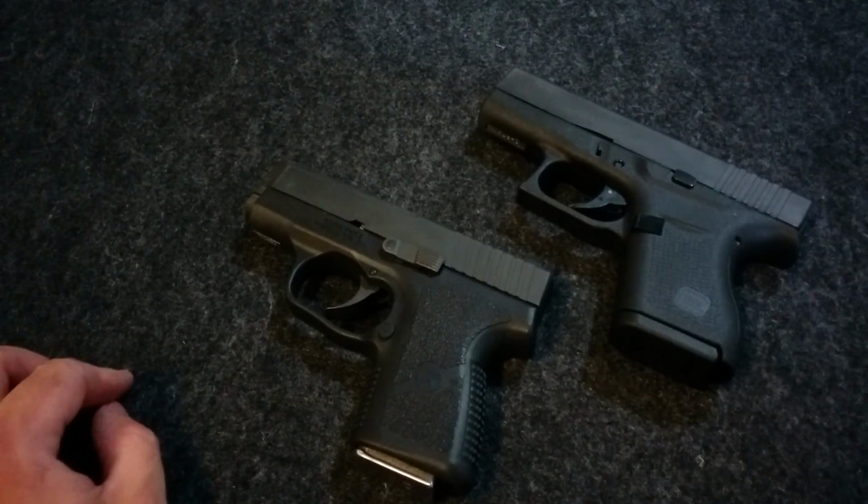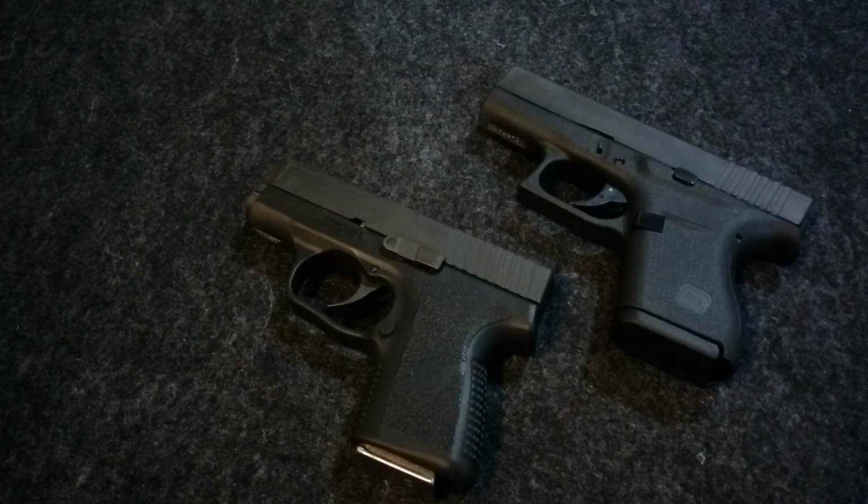So I always like to look at both what's in the box and what the potential of the gun is, given what the aftermarket accessories are. So that's my review for both of these. I think they're both really good choices. You probably need to feel them both in the hand, and especially feel the trigger in the hand if you can't really decide between the two.